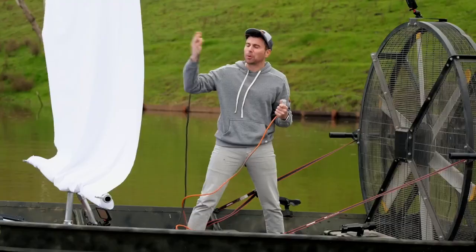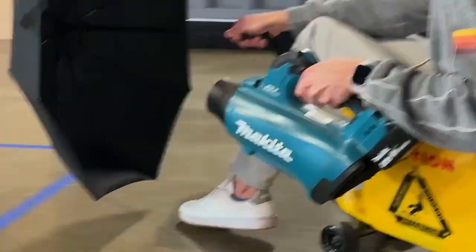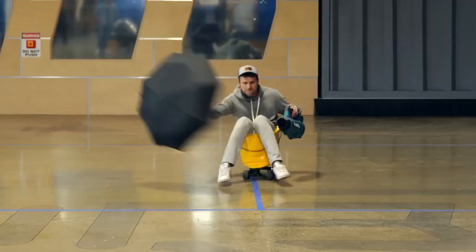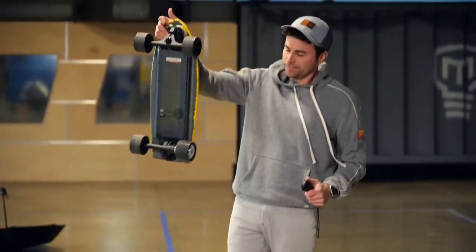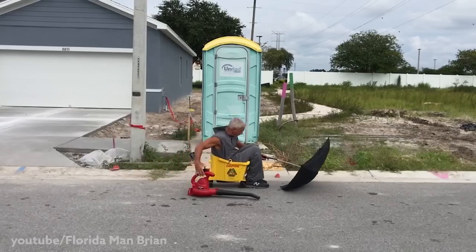So then if we've totally debunked the idea of blowing your own sail, then what about that guy with the leaf blower and umbrella on the skateboard? Well, I've copied his exact same setup here, and I can confirm it actually does work. Yeah! It just has nothing to do with the umbrella or the leaf blower, and everything to do with the fact that this is an electric skateboard with the battery stored right under here, exactly the same as you can see in a bunch of these shots from his video.